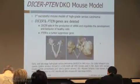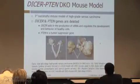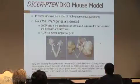And when you suppress these genes in the fallopian tubes, what you see, this is the whole reproductive system of a mouse. This is the uterus here. These are the fallopian tubes.